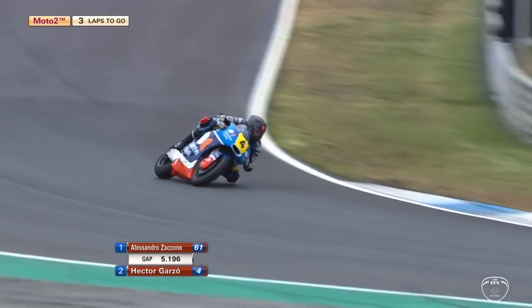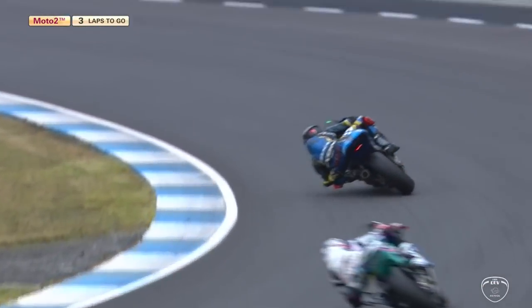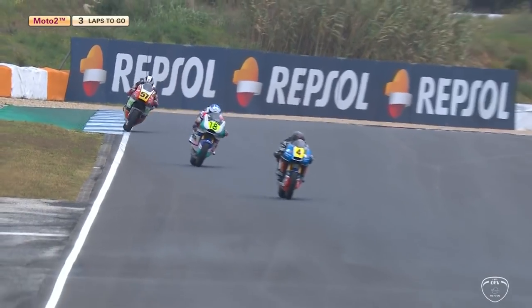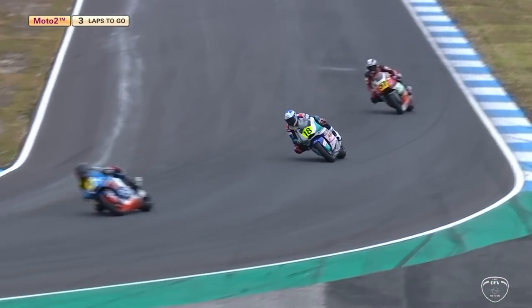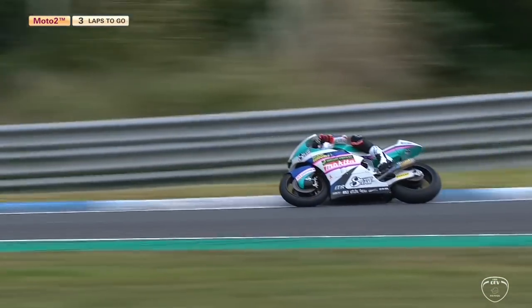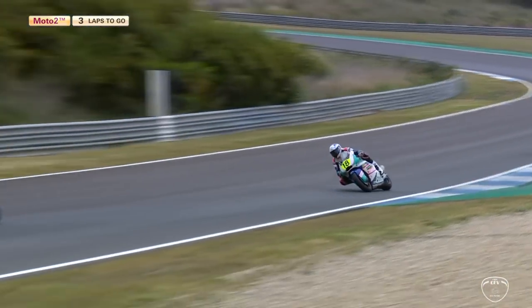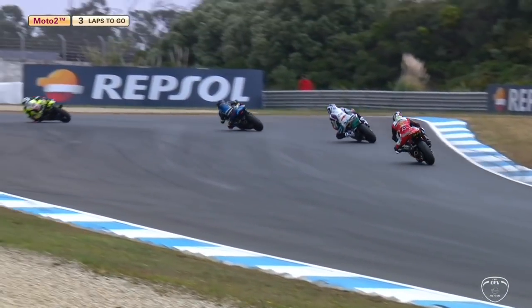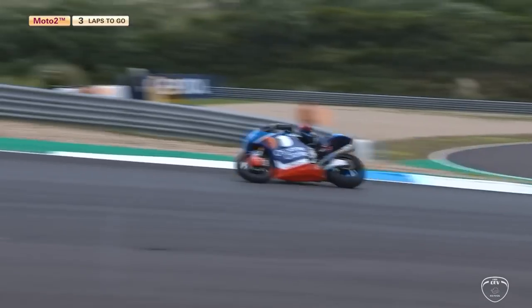But this battle for the final podium places is where it's all going to come down to in the closing stages, because Garzo is just slipping backwards into the clutches of Nicky Tuli. We can move our eyes away from the timing screens to the right, purely on the TV pictures, because they are in the same shot now. Garzo has got a back marker in front of him to try contend with. Yeah, let's hope he gets out of the way and let's let this battle for third rage on.